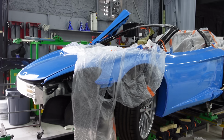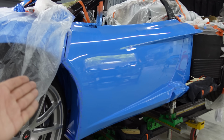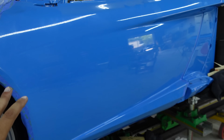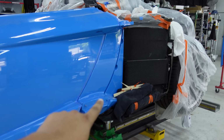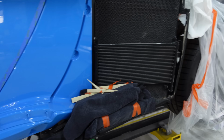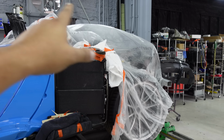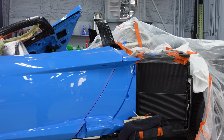So we have a beautiful shade of Tempest Blue on this car. It's not finalized yet, it still needs some sanding and buffing, but we have the doors on, we have the side panel on, at least on this side, and I still need to put the quarter panel and the roof and everything else on.